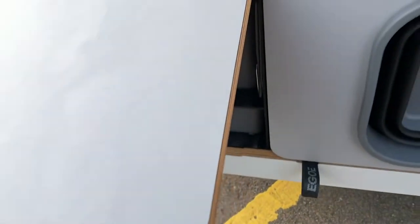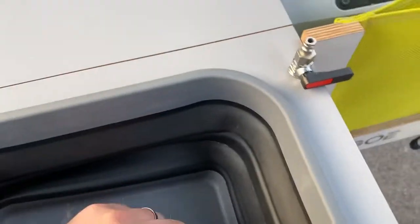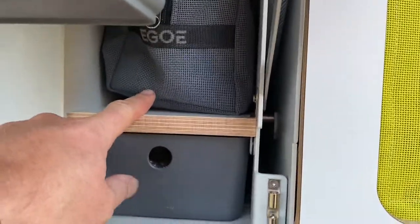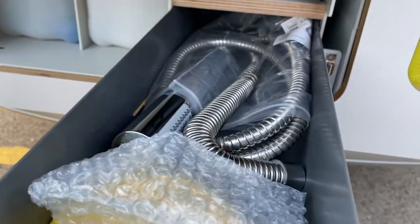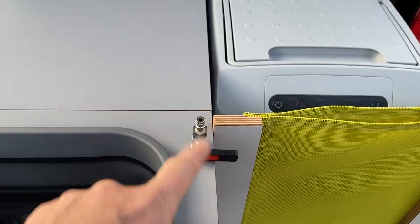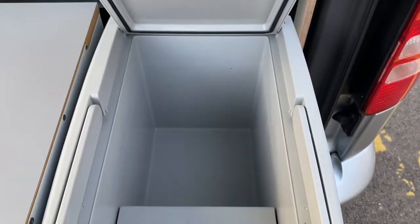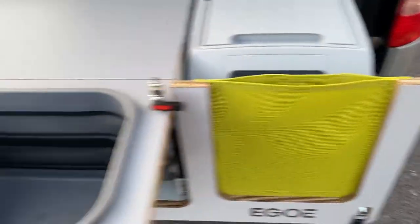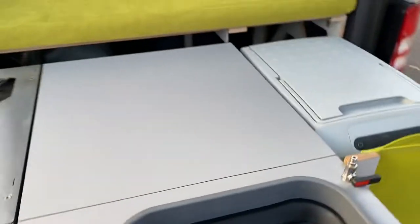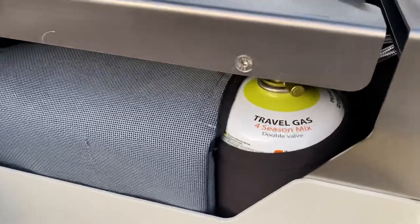We open up this one, and that gives you additional workspace. We open up this one, and there's your little pop-down sink. So that is your sink. We've got the tap, so all the bits for it are in here, okay? There is your tap and your shower spray. They would fit onto here. You have a water tank on board, so you've got water for the vehicle as well. This is your fridge, top opening fridge, as you can see. Gas burners over here. And obviously you've got this workspace, so whilst you sit out of the van, you can do all your cooking. There's your gas bottles for your cooking.